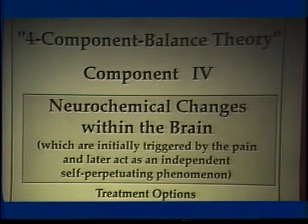And this is so important in treating chronic pain, to know that your pain sensation can be entirely in the brain without any anatomical correlate being there in that part of the body where they're hurting. And this part of the pain can be treated only by addressing the brain directly. Now, here are some of the modalities that do that.